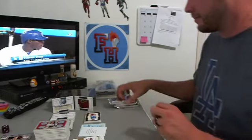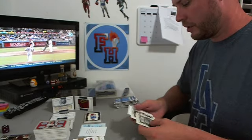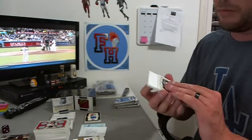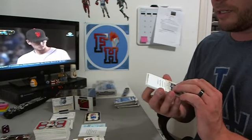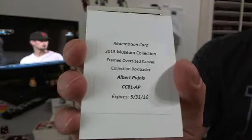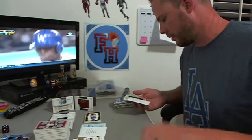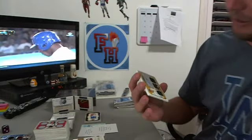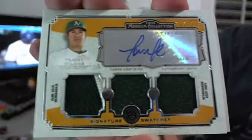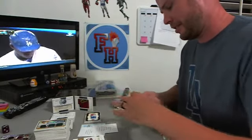Got the jumbo relic auto yet. Oh, we're gonna have a dual hitter. Framed oversized canvas collection box loader. Albert Pujols for the Angels. They make auto versions of those, but that will not be an auto one. But oversized canvas, box loader, those are kind of rare still. And everybody's favorite, Tommy Milone for the Athletics, triple relic auto. Old Painless 13 in the Athletics, jeez. Teddy Ballgame base for the Boston Red Sox. There it is.